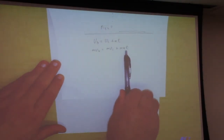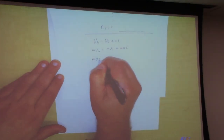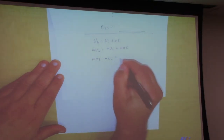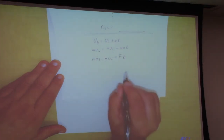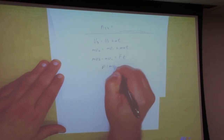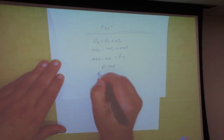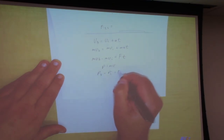Now I know what m times a is, from the chapter that we just completed. This is the net force. So let me rewrite this a little bit. I'm putting m v initial over to the left-hand side, and then this is net force times time. As I said, the symbol for momentum is p. It's m times v, that's what momentum is. So then I could rewrite this part as final momentum minus initial momentum is equal to force times time.